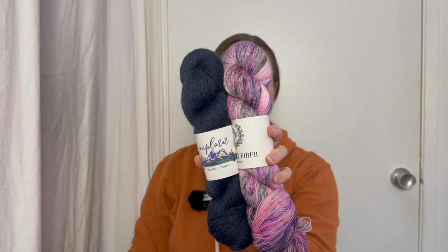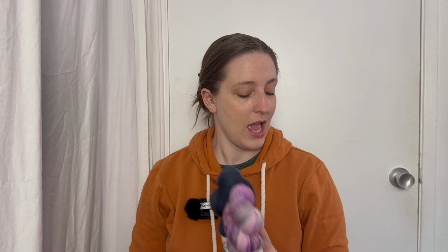I have some patterns flagged, but I think once I'm closer to using this yarn, we can talk a little bit more about what sorts of things I'm thinking. So those are all of my yarn acquisitions. Quite a few. I'm hoping that I won't have any yarn to share with you in the near future, except yarn that I'm spinning, which is the perfect segue into the next thing that I have to talk about.